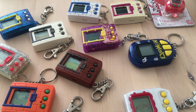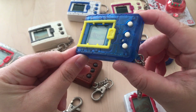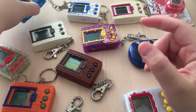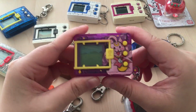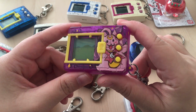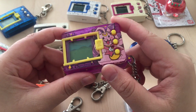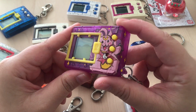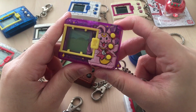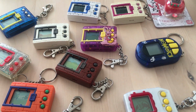Okay, so number 12, favorite shell. My favorite shell is always changing. I really like the blue ones. So this one's very pretty and I really do enjoy this blue. But currently my favorite shell is probably the Lunamon one that I've made, which I still need to touch up because I've been lazy and haven't really done much with it. But I just think it's super cute, and because I made it, I'm obsessed with it currently. So that's my current favorite shell.